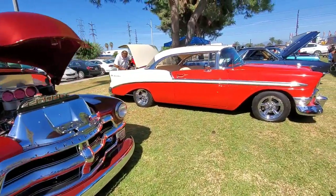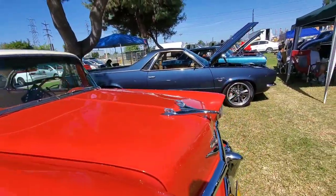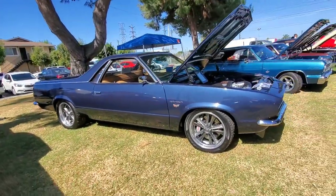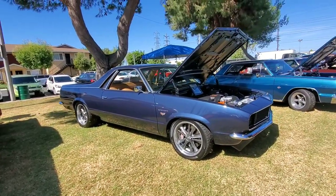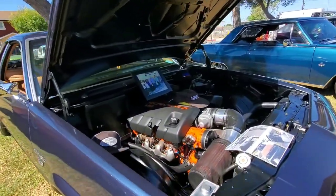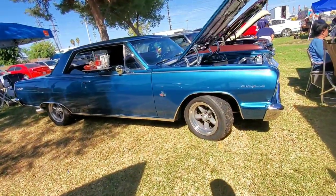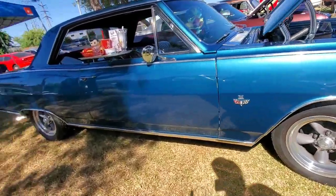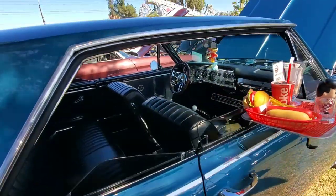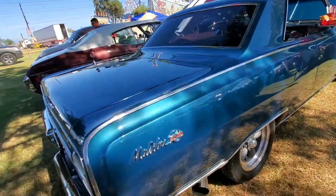I like the 56 Bel Airs, no posts, hard tops. Look at that, we got an El Camaro. I think that's what they call it. It's an El Camino with a Camaro front end, a Corvette motor. How about that? Chevelle, 350 in it. Bob's Big Boy, real hot rod. 4-speed console, air conditioning under the dash. Malibu SS.